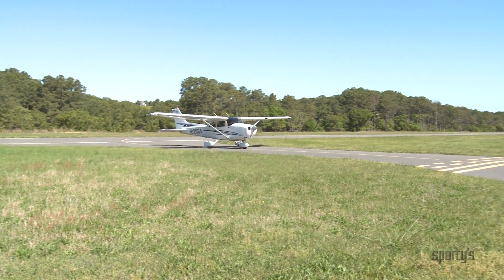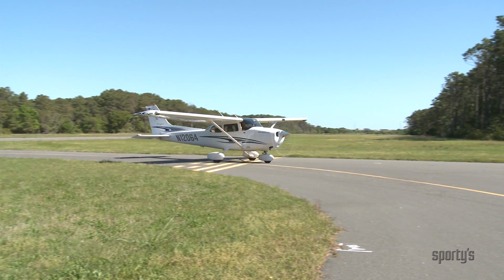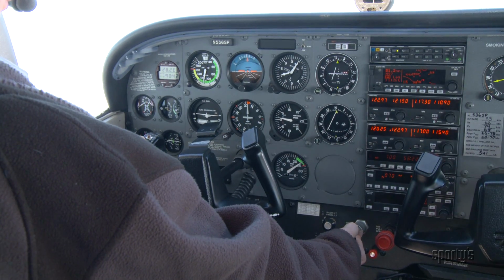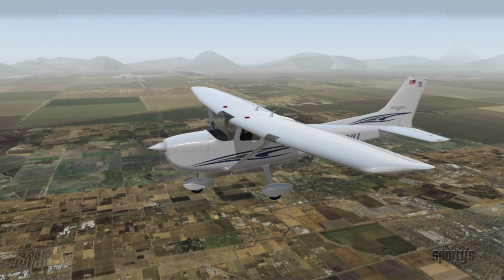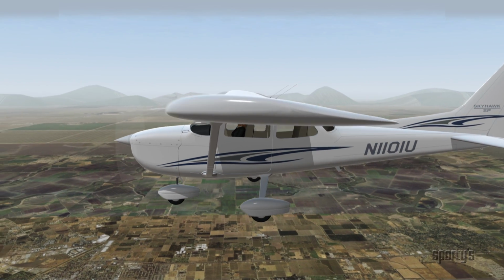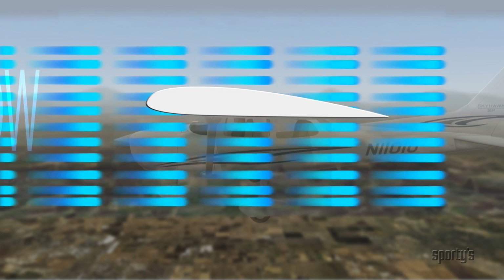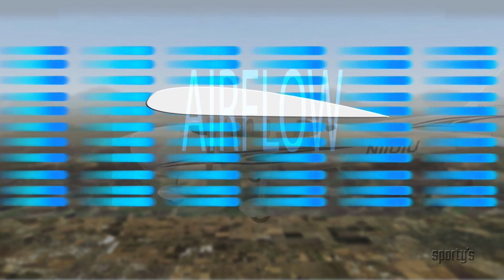The airplane uses the power produced by its engine to spin the propeller, which pulls the airplane forward. The engine power is controlled by the throttle, which is generally in the form of a knob that moves in and out. At the same time the propeller is thrusting the airplane forward, air is being accelerated over the top of the wings. This airflow is primarily responsible for the airplane being able to stay aloft.